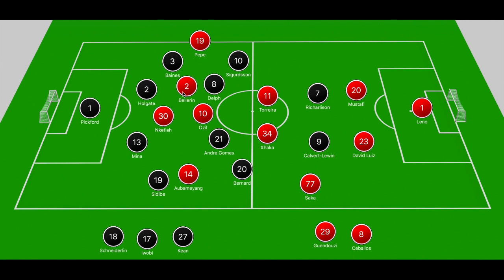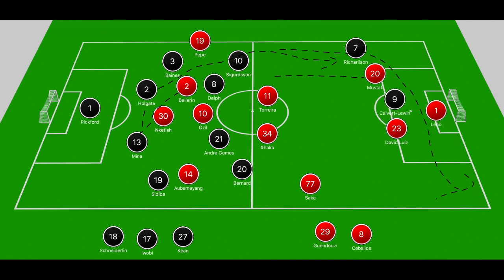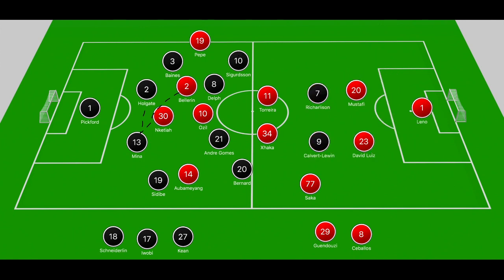The first one had Bellerin a bit higher, and he tried to play a pass around the Everton box, and it was taken out. And what we ended up seeing was Holgate clipping a ball into that right channel to allow Richarlison to run at Mustafi. And as he took on Mustafi, he located Calvert-Lewin running across David Luiz, but Calvert-Lewin couldn't connect with that low cross. And later on in that half, we saw something similar.